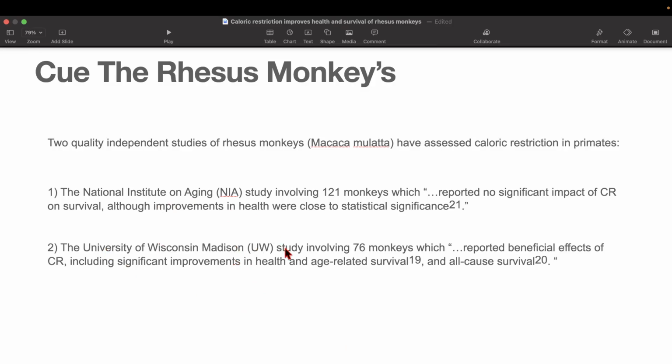So the two studies that I mentioned, we'll start here. The two quality independent studies of rhesus monkeys have assessed caloric restriction in primates. The National Institute on Aging study, which involved 121 monkeys, reported no significant impact of caloric restriction on survival, although there were health improvements that didn't necessarily reach statistical significance, but were close. The second study was the University of Wisconsin-Madison study, which involved 76 monkeys, and it did report a statistically significant benefit of caloric restriction, and also included significant improvements in health and age-related survival and all-cause survival.